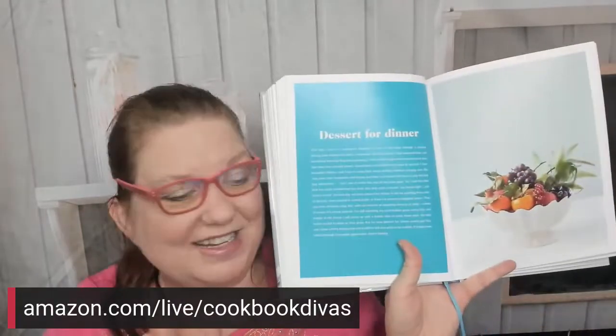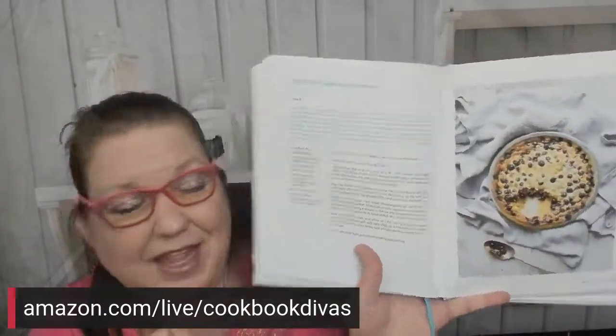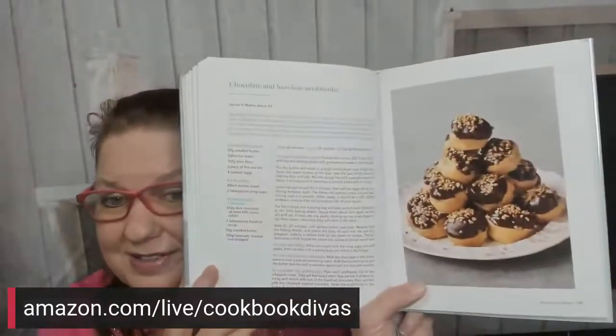Dessert for dinner. Let's see what's going on. This will be interesting. Blueberry and vanilla clafouti. I love clafouti. My best friend made it for me one time with cherries. She does not remember making it, and I begged her for the recipe, and she fights with me like, I've never made you clafouti. I remember it very clearly. It was so good. Chocolate and hazelnut profiteroles.